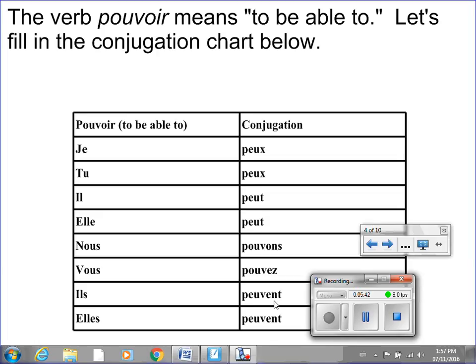So I want you to try the same thing. Put the video on pause. You can look at this for like 30 seconds, let's say, or a minute. Then cover the right side of the screen and see how much of pouvoir you can conjugate. So try this now. And let's continue.